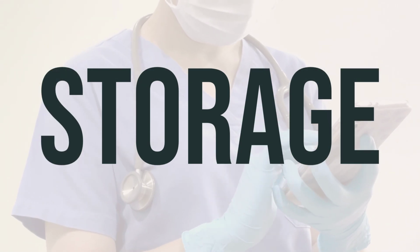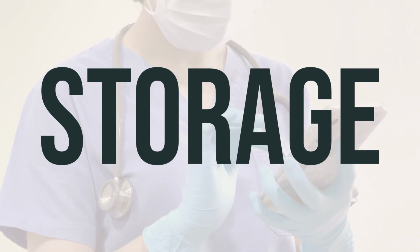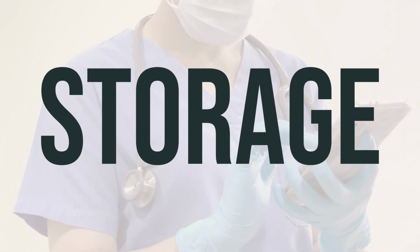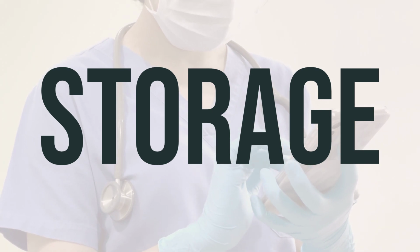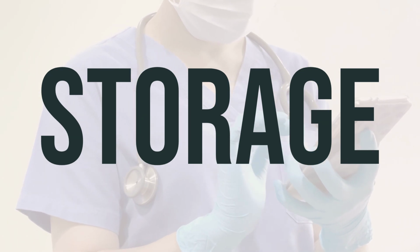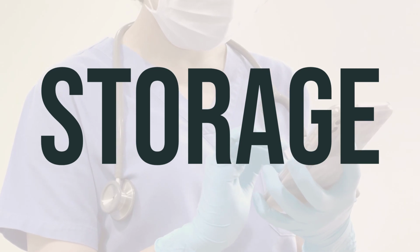It's important to store Robinul 1 mg tablet glycopyrrolate at room temperature, away from light and moisture. Be sure to keep it in a safe place, away from children and pets. When you no longer need the medication or it has expired, it's important to properly discard it. You can consult your pharmacist or local waste disposal company for guidance on how to do this. It's also important not to flush the medication down the toilet or pour it into a drain unless instructed to do so.